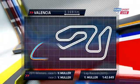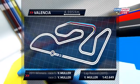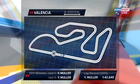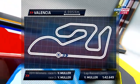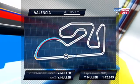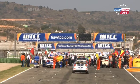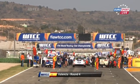Valencia in Spain, rounds 3 and 4 of the FIA World Touring Car Championship. The race that's either been the traditional season opener or closer in Europe is our second round of the series. And it's always been a happy hunting ground for the front-wheel drive cars. Its tight and twisty nature and the high temperatures usually experienced here, even in the spring, means that the front-wheel drive cars struggle to keep their tyres alive.